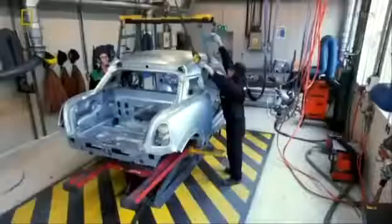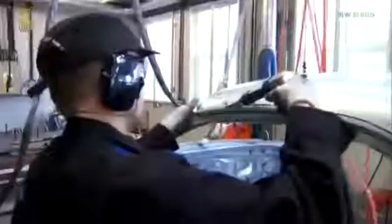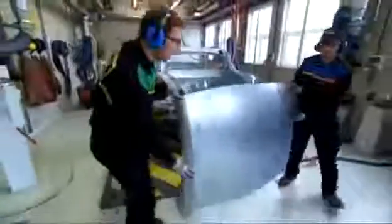During production, randomly spot-checked coupes are pulled off the line, and these unlucky ones are sent to the dreaded destruction test. What we're doing here is, on the Coupe, we're checking the weld integrity by opening up the panels with the hydraulic tools.